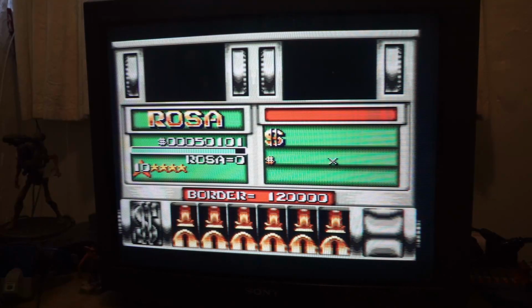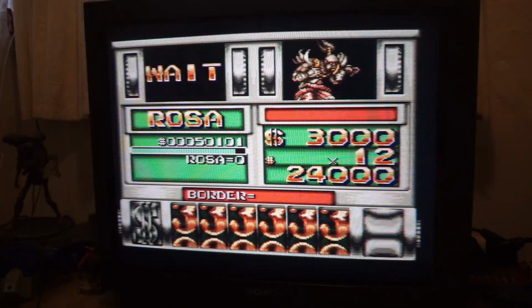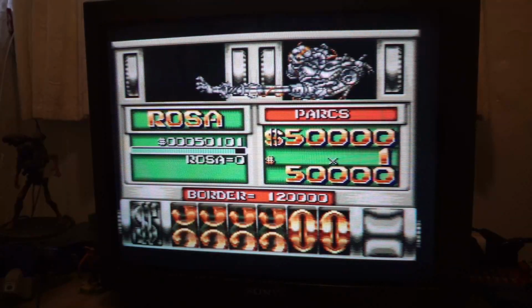So, I have no complaints. I mean, I don't know what I can really add. It's a SNES game, it works on a SNES. It is what it is.